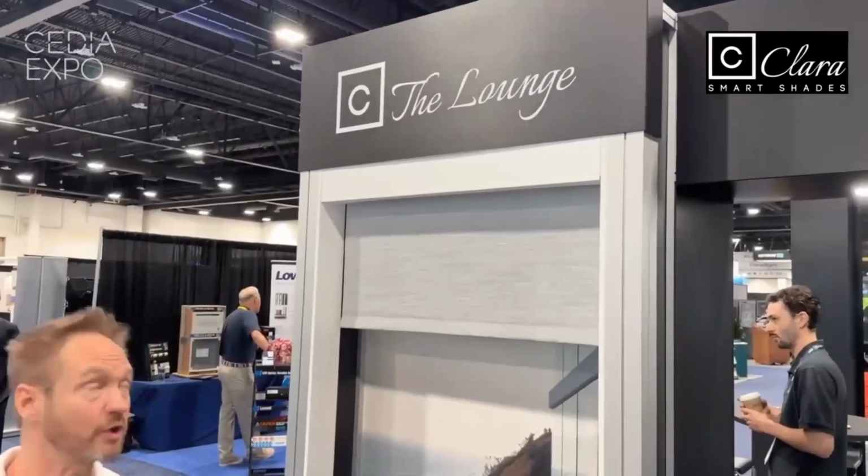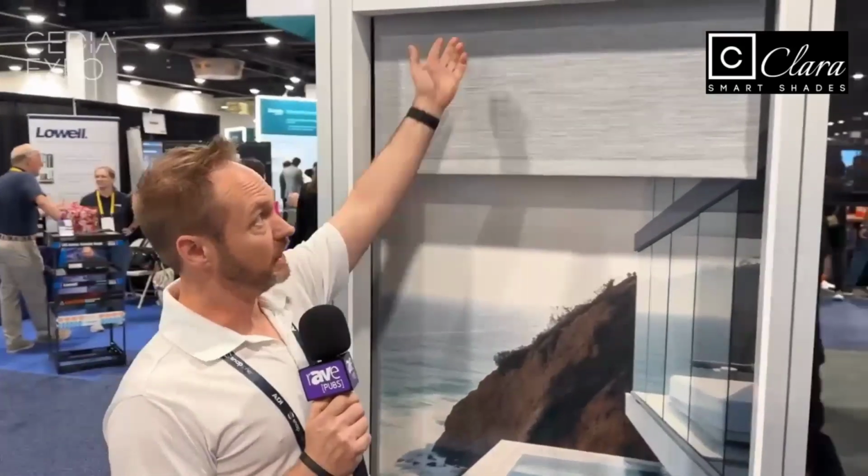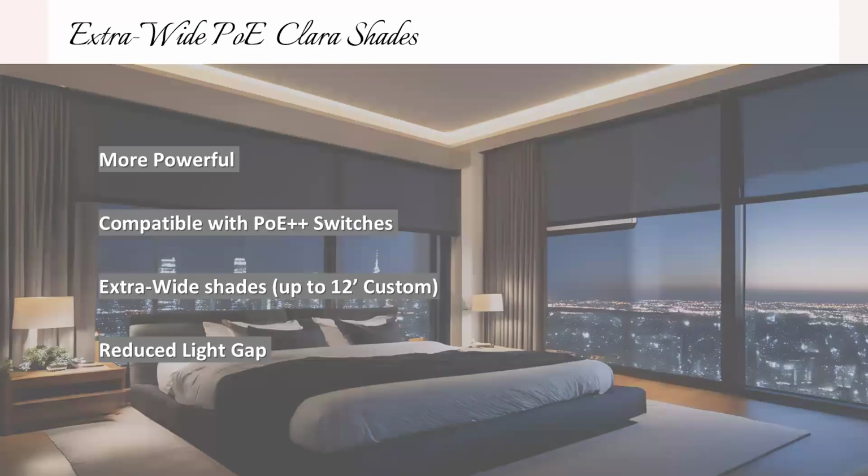I'm here with my Clara Shades team, and we're at the CEDIA 2024, and I'd like to welcome you into our lounge, where you can see one of our PoE Plus motors with a lovely deco fabric in a 3.5-inch enclosure. We're really excited this year because not only do we have PoE Plus motors, but for larger shades, we have PoE Plus Plus motors. So I just need to clarify one thing. In my excitement, I mentioned that it was a 3.5. It's actually really just a 3 1/8-inch enclosure.